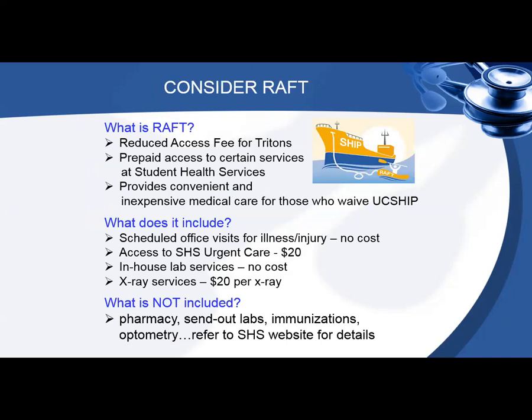If you are going to waive the health fee, you might want to consider picking up a Raft, and that's the last question on the health fee waiver. Raft stands for the Reduced Access Fee for Tritons. It's a basic membership that you pay to get into the student health clinic and not have to pay any additional fees. The Raft will pay for scheduled appointments and lab services that we do in-house without you paying any additional money for that. The Raft is $65 per quarter, and it's just some added peace of mind that you can come into our clinic and be seen and not have to pay for the entire visit. It's not an insurance plan, and it doesn't work outside of the student health clinic.